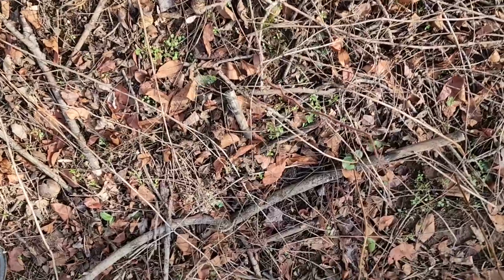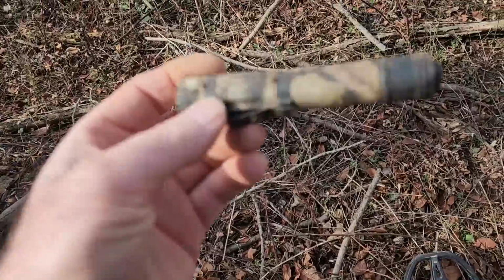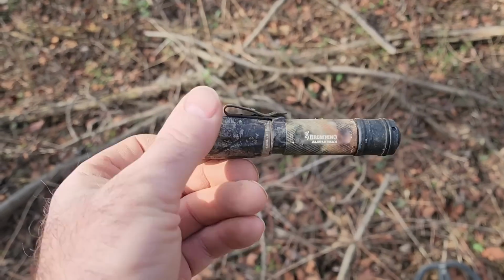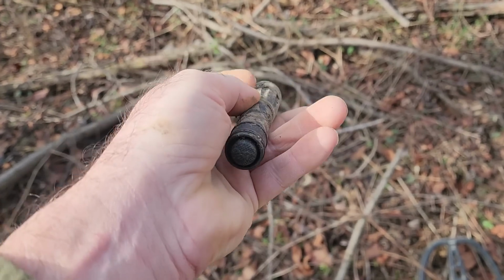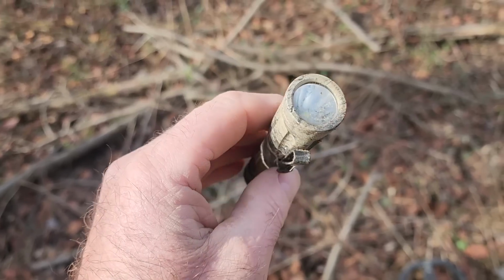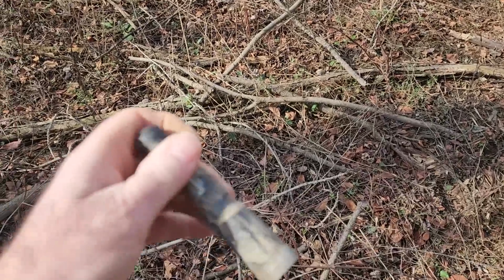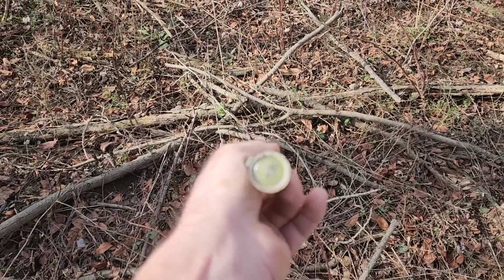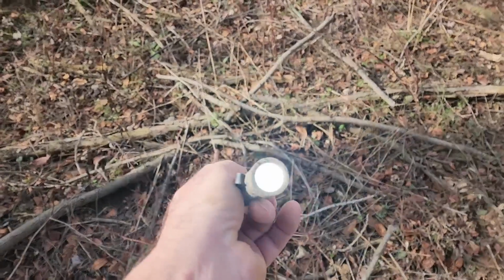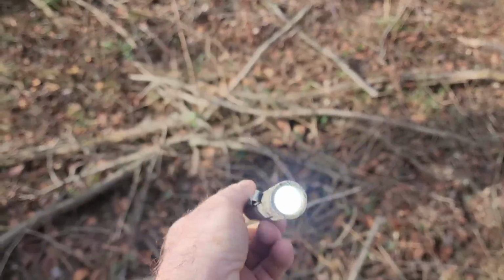There's my best find of the day. Wait. That, my friend, is a flashlight, a Browning flashlight. So I guess somebody was out here, probably deer hunting back in the day. Well, probably not that long ago, and they dropped it. Let's see if it works. What do you say? Ready? Turn it on. Look at that! That thing is bright. It must not have been lost that long ago.